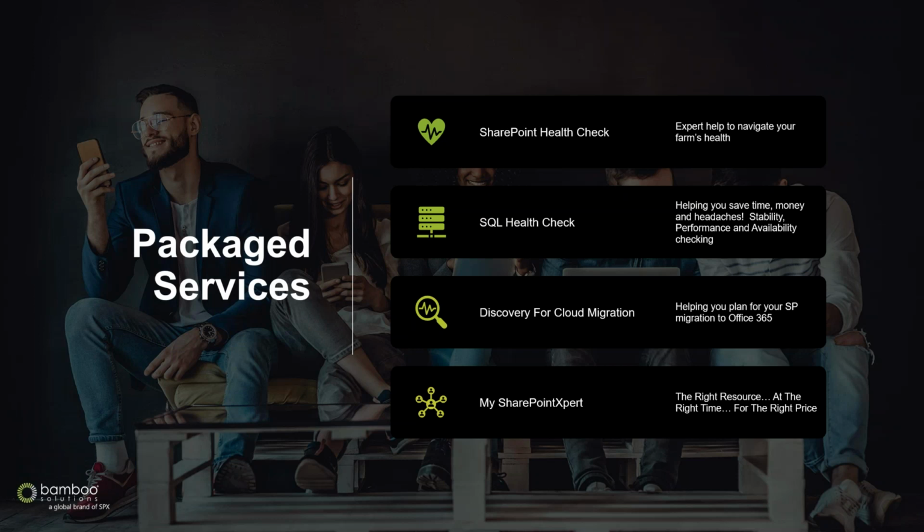All of our services are charged at $165 an hour. It's a blended rate, so whether you need an admin, a developer, an architect, it's all $165 an hour, and you may need a different role a different day, right? So anyways, that's the concept behind the My SharePoint Expert Program.